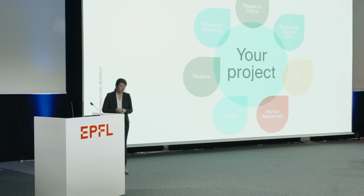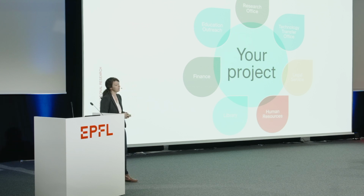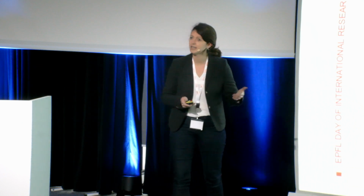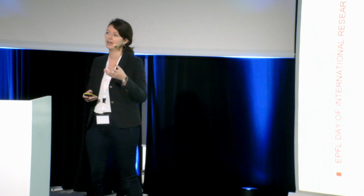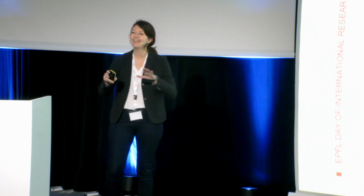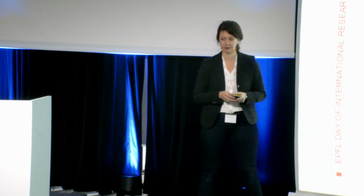The library provides really fundamental support both in publication as well as in data management. We'll hear a bit more about that in a few slides. The Vice Presidency for Finance, of course, assists with financial management of the project in terms of controlling and reporting as well as accounting, and invoicing and things like this. Education and outreach is also pretty critical. This is an office that is going to help bring incoming students to EPFL, including PhD students. So if you're recruiting students for your project and you want to, as we heard this morning, think a bit outside of the box in terms of where you recruit from, that's a service that can be at your support.